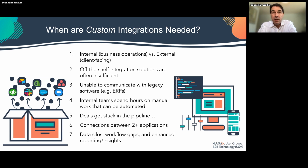almost exponentially more complex, because there are more of them needed. We've got more systems that we're talking to. And so we're finding with a lot of our partners as well, unless they've got an integration partner, their entire HubSpot deal, or their Salesforce, we do a lot of Salesforce integrations too, gets stuck in their pipeline, because the integration is actually the sticking point.